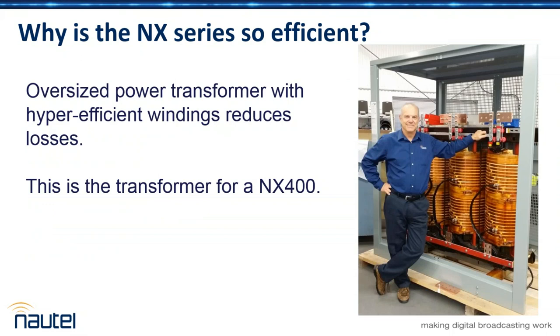And this young fellow is helping us make the argument about the size of the power transformer. Why is the size of the power transformer important? Because we oversize the power transformer and we use larger conductors and larger windings than we would normally use, simply to reduce the resistance and improve the efficiency once again.